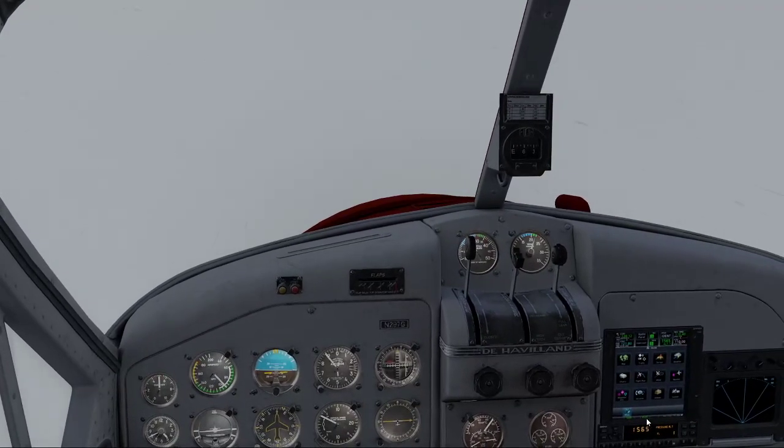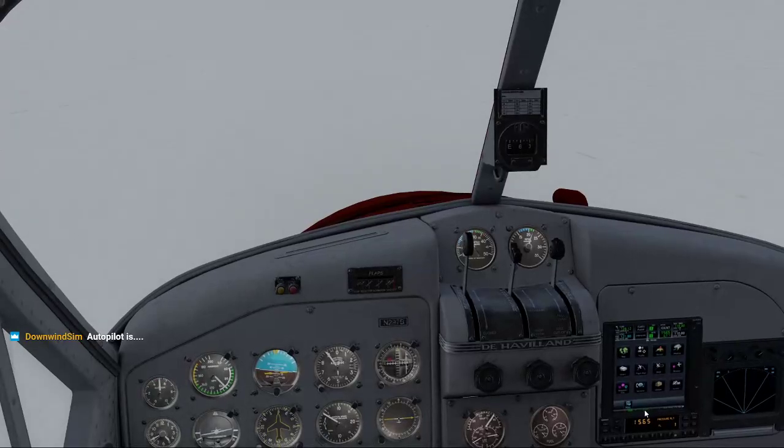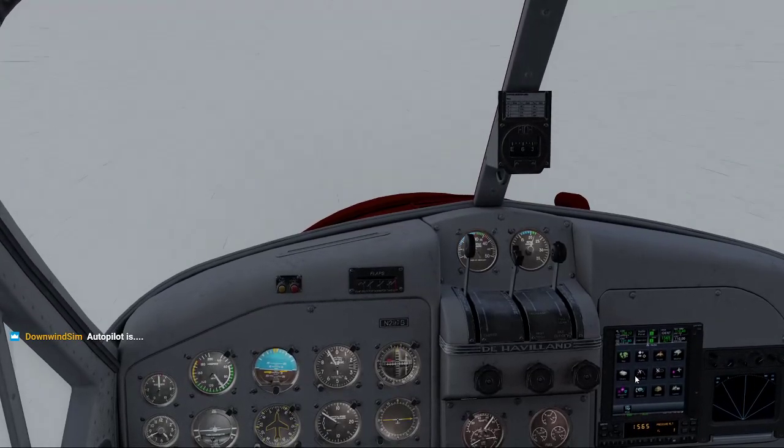Delta 1331 depart Cambrian heading 040, descend maintain 11,000, Kennedy altimeter 29.